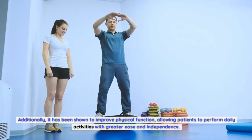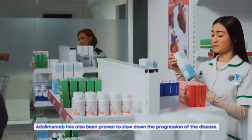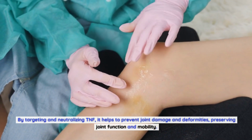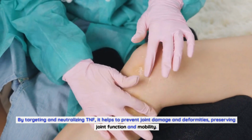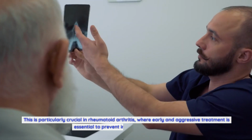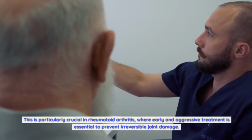ease and independence. Adalimumab has also been proven to slow down the progression of the disease. By targeting and neutralizing TNF, it helps to prevent joint damage and deformities, preserving joint function and mobility. This is particularly crucial in rheumatoid arthritis, where early and aggressive treatment is essential to prevent irreversible joint damage.